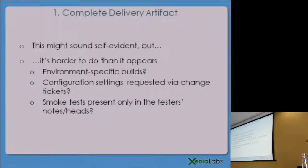So I mentioned some of the kind of pitfalls that are quite common here, environment-specific builds, configuration settings that only really exist in change tickets, or simple things like smoke tests. Now, one of the things we'll see a little bit later in the demo, I think, if we get around to that, is, if you know that you can test your app by pinging this particular page and you expect a certain response, please put that in the package. Don't just have that walking around in a couple of testers' heads, because then we can actually easily automatically verify whether the app is installed and actually working.